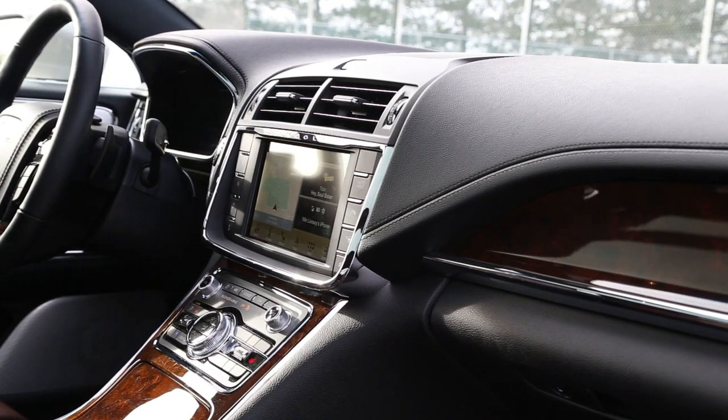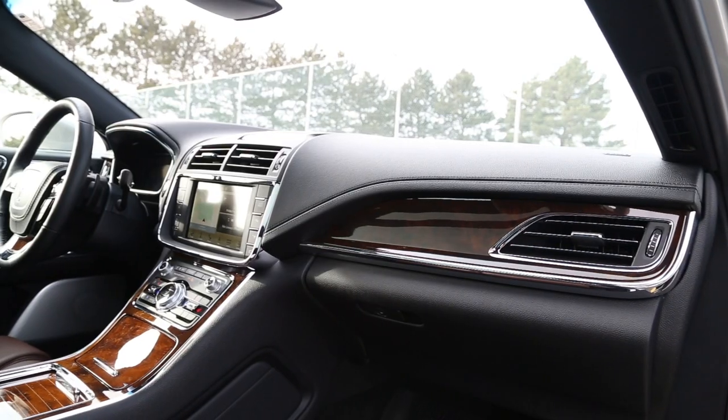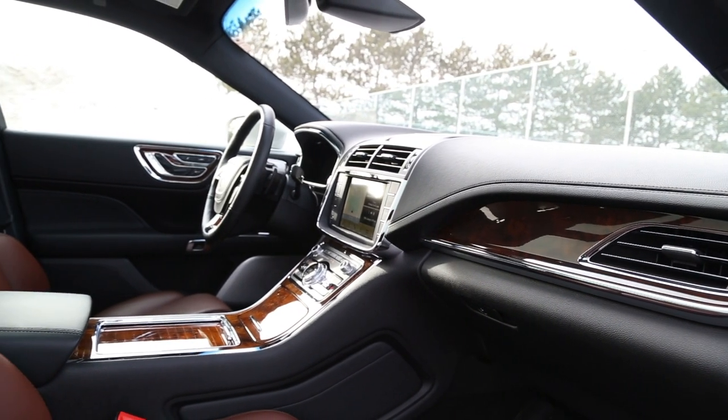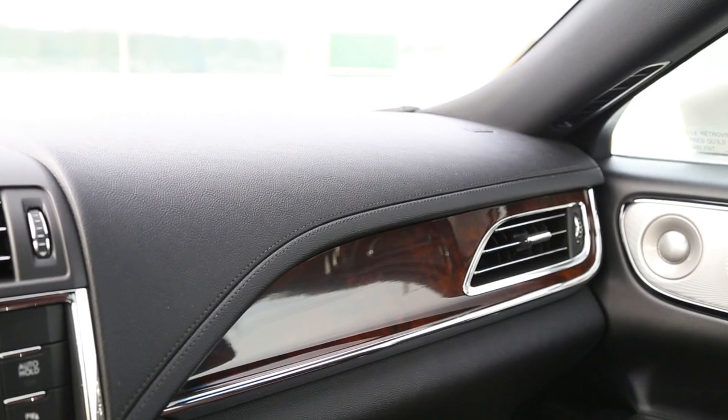Just before we move to the back seat, I want to mention quickly my extra large coffee from McDonald's here fits without problem. We usually get asked about that. You can hide away the section where you put your cup holder. And personally, I find that the interior here is more old school money. And we'll talk about that as we wrap up and go on our road test.